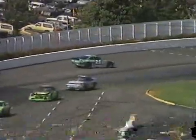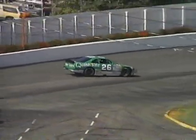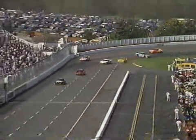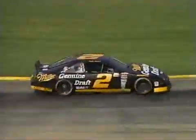And a spin, Brett Bodine is spun up in turn 4. And the caution is out. With 14 laps to go, the caution comes out for Brett Bodine's spin. He brought out one of the other previous cautions by spinning up. Boy, he pulled down in front of Jimmy Hensley, and Hensley did a great job. He and Michael Waltrip both got around Brett and didn't hit him.